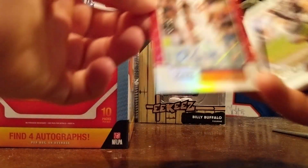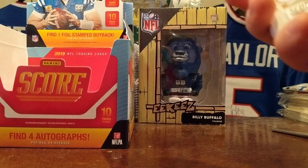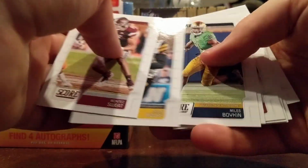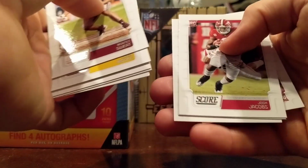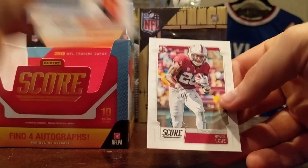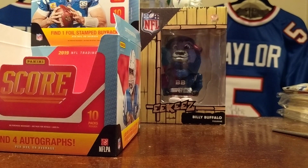I don't know. Name sounds familiar. Maybe because I pulled those two Dexters back to back out of that one pack. Anyway, Montez Sweat, solid rookie there. Moore, Miles Boykin, Jennings, Abram, Johnson, Jacobs, Williams, Farrell, and Love. 3 packs to go.